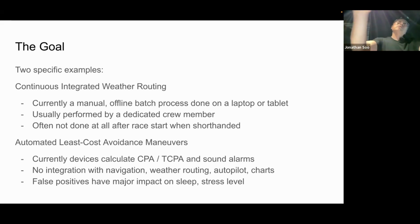But then you think about it, well, you calculate that based on a straight line, and then you can set an alarm, but it's a pretty primitive alarm. Generally you can say, if it's predicted to be less than 800 meters, or if it's predicted to happen in less than an hour, then raise a really obnoxious alarm. So even if you're sleeping, it wakes you up and says, there's a vessel, you've got to take a look at it. So immediately you think, well, what's the right way to set that alarm?